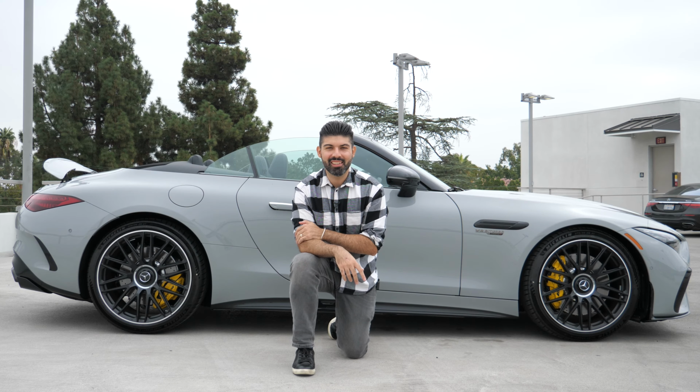So there you had a chance to get a dose of the exhaust. This thing sounds really, really nice, especially in those higher modes with the exhaust pops.